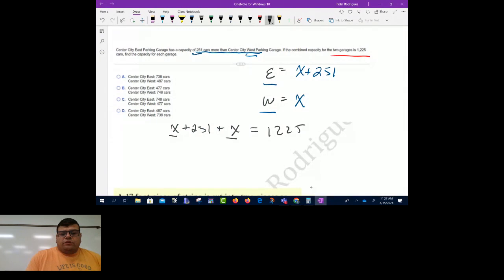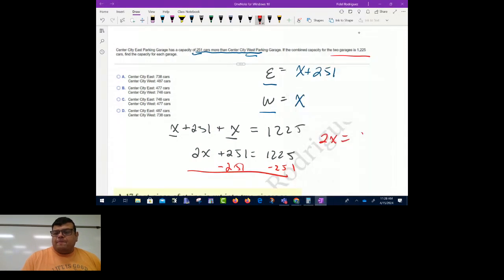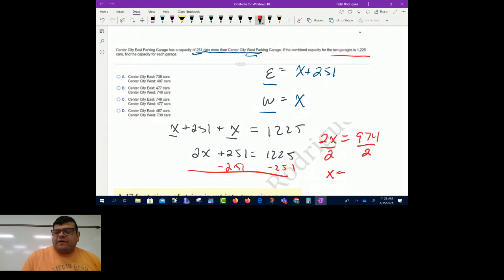Okay. So look, y'all, right here, x and x, that's 2x plus 251 equals 1225. When I subtract 251 on both sides, let's see what we end up with. So 1225 minus 251 is 974. And then I'm going to divide everything by 2. So 974 divided by 2, y'all, that's 487.